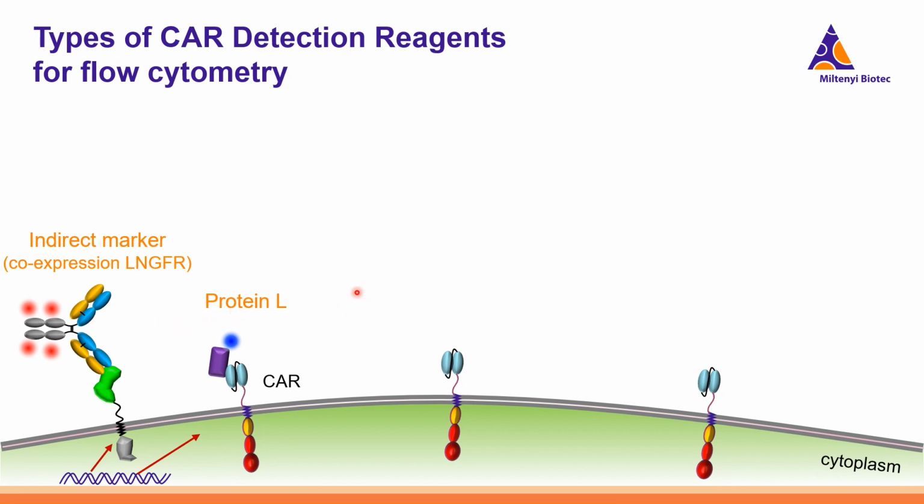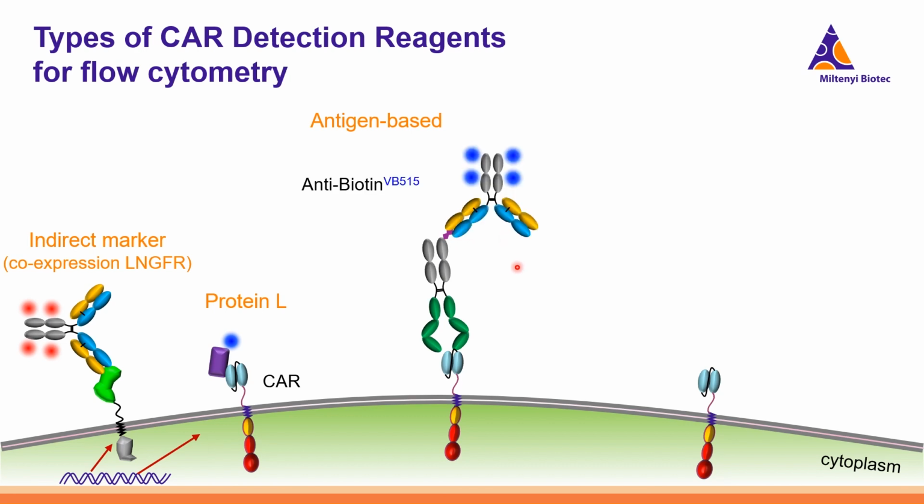So at Miltenyi Biotec, we favor 2 different types of strategies for CAR detection reagents. The first one is based on the antigen itself. So we recombinantly express the antigens, fused to an Fc part, and biotinylate them. And in a second step, you can target these CAR detection reagents by anti-biotin antibodies. And these come in different colors. Here, for example, VioBright 515, but you also can get different other fluorescence readout colors. Alternatively, you can also choose anti-idiotype antibodies. These are rare antibodies that were raised to specifically bind the scFv of the CAR.